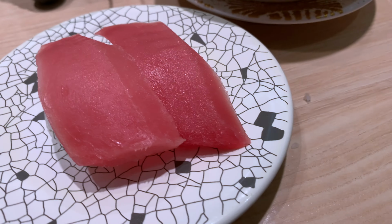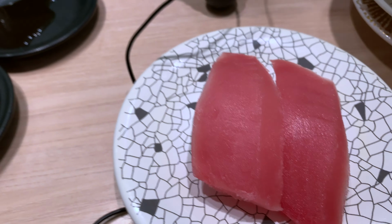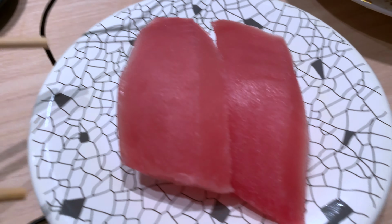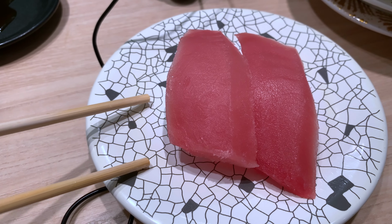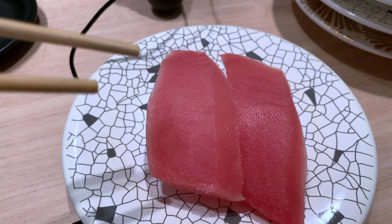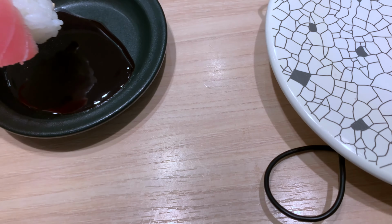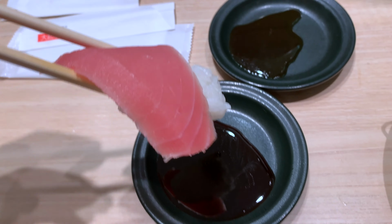We got our tuna here, and just like I thought, I ordered 2 orders and it came with 2 plates, so 4 pieces total. So this is our tuna, and we are just going to go ahead and dip this into sauce. I'm going to attempt to do this with my left hand. I think that's the best I can get, so here we go. Let's just dip it a little bit into the soy sauce.